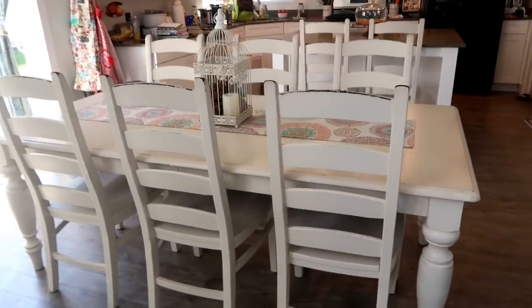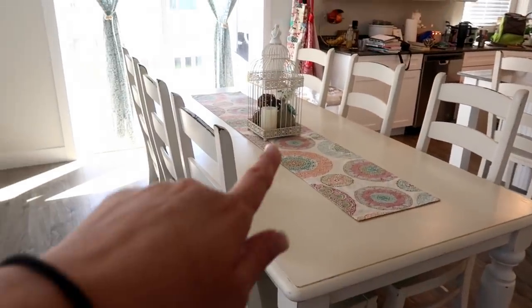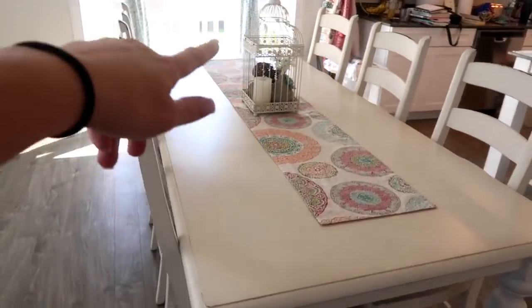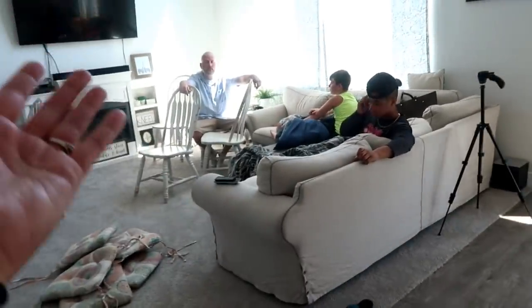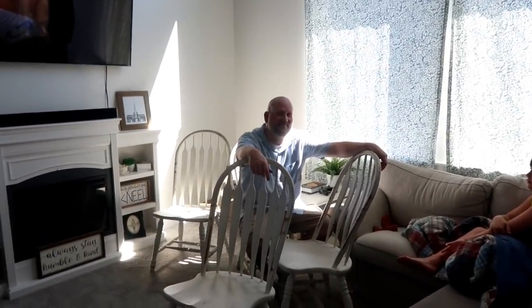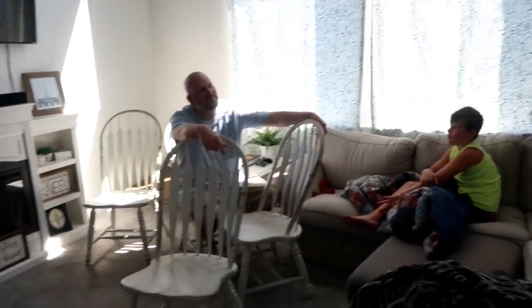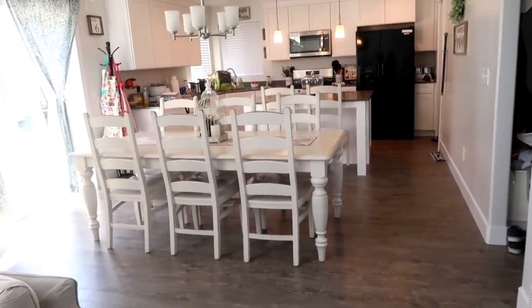So yep, there it is, our new dining room table, and fall is coming and I can't wait to Halloween this up. Oh, they're so thrilled. Look at the excitement. Derek's like, just a couple more weeks, baby. Wait until October. Yeah, right. He knows that's not gonna happen. So yeah, that is that, you guys.